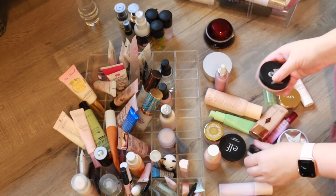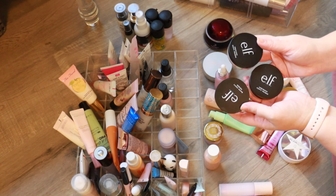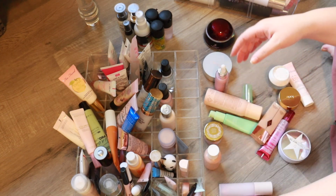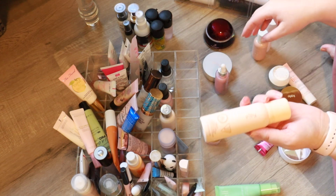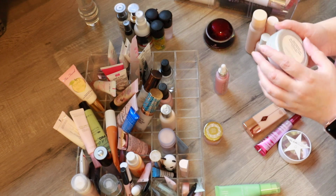And I do reach for my e.l.f. putty primers. Typically, for me, I don't use these alone. I usually put on something first, something glowy or hydrating, and then go for these, but I do use them a good bit. I actually really love this one. I have some newer things that I'm not going to get rid of, and I actually really like this Kaja one. It's the Dream Puff.